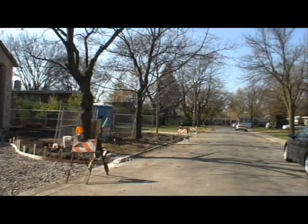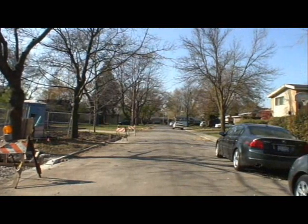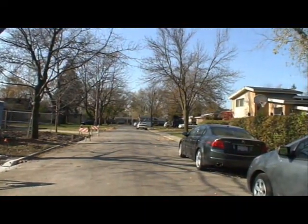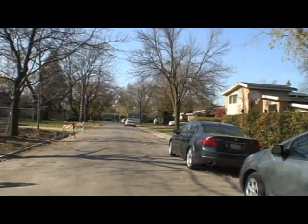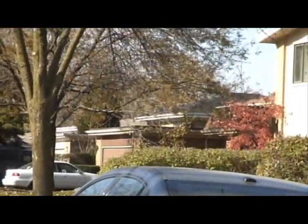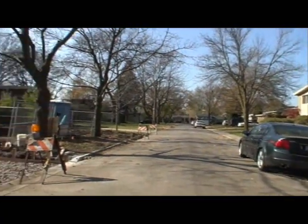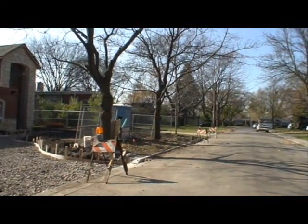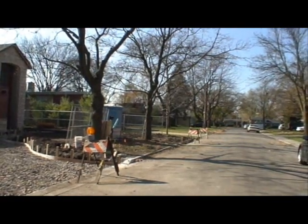looking down Beverly, looking toward the Sunset, the street that's just a block over. At the end of that block is 401 Sunset, yet another home on which a demolition request is pending. It's only a matter of time, I think, before every single 60s vintage single-story home in this neighborhood is doomed and gone.